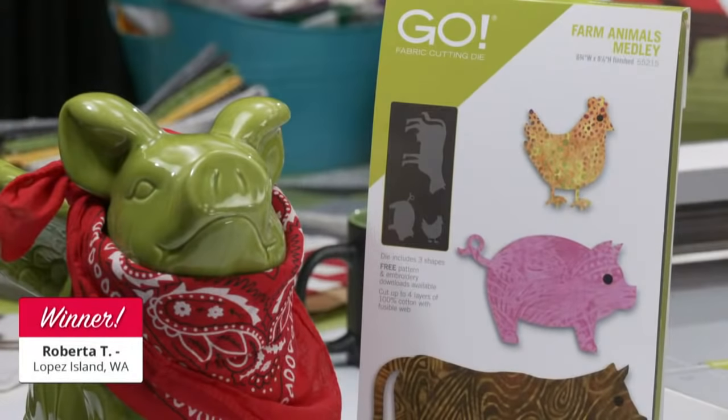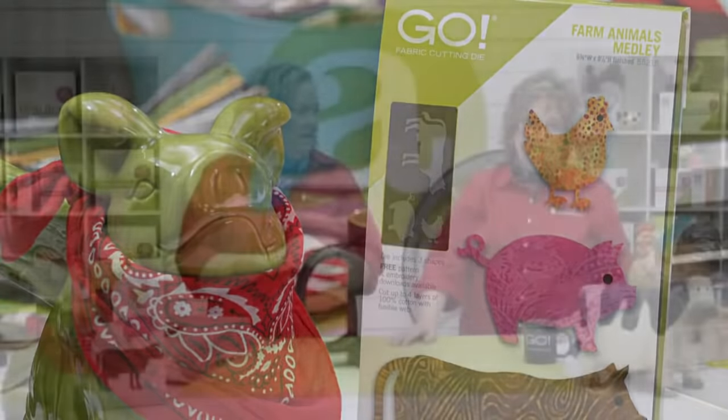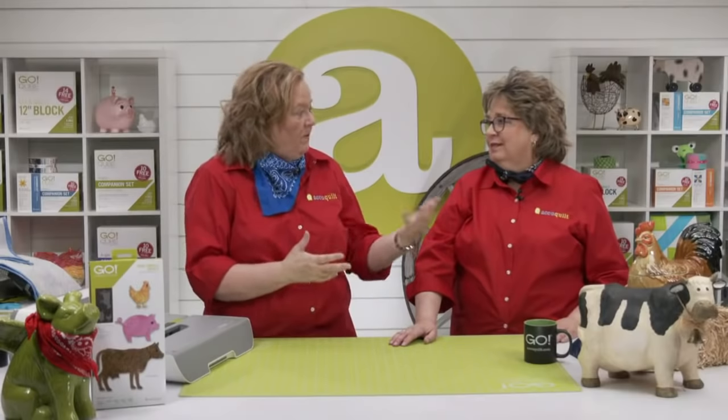Okay, you guys are going to have so much fun with the Farm Animals Medley. Oh, absolutely. We had it when we were testing it. Oakley came over and cut bazillions out of craft foam and put them all over the house and played with them and just had a great time. Christopher's been loving this one. Along with dinosaurs.